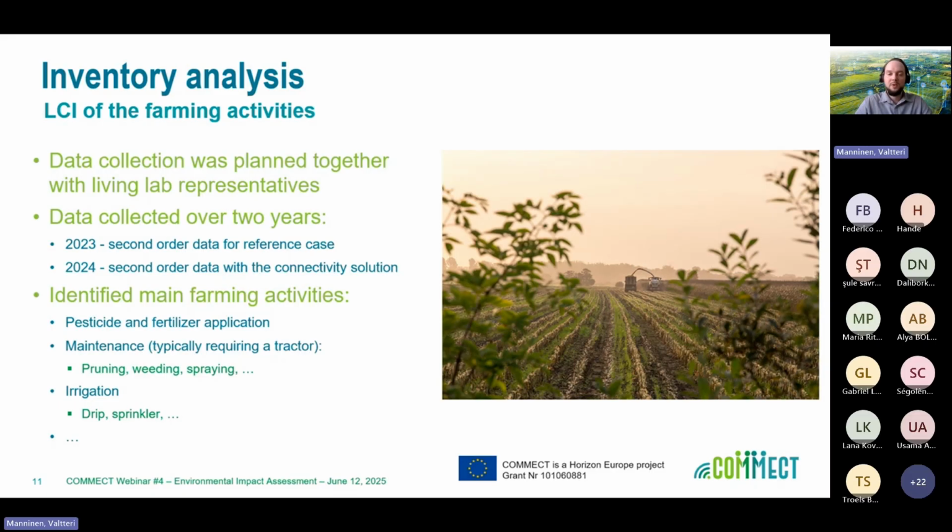Main farming activities were defined to get data from the processes which most likely have contribution to environmental impacts. These slightly differ between living labs, but basically there was pest and fertilizer application, maintenance and irrigations, and etc.